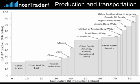Okay, so now we're looking at how much it costs to get a barrel of oil out of the ground. Obviously you can see that traditionally the oil fields in the Middle East and Russia are the cheapest to get oil from, but they are finite, so people are looking for where else we can find oil. So deep water, Canadian oil sands, these markets have been looked into, but obviously it costs a lot more to get the oil out on that basis.